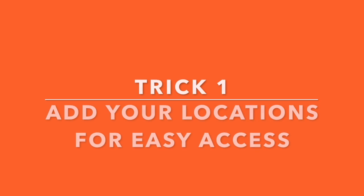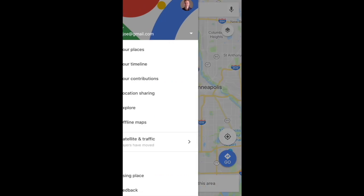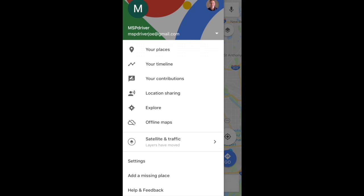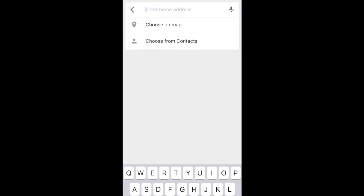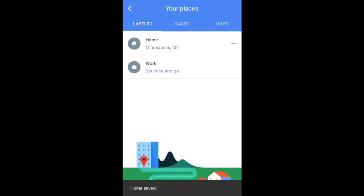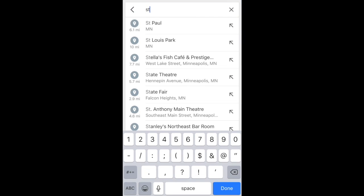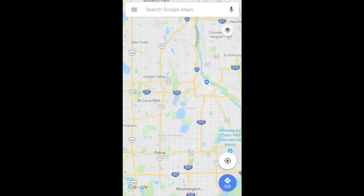Okay, so the first trick is to add both. You can add more than just these locations, but you can add your home and your work location so that you can quickly access those locations and navigate to them easily. So you'll select the top left clipboard icon, then you'll select your places, and then you can set your home and work here. So I'll set my home to Minneapolis. And then I'll set my work to St. Paul. And now those are saved as my home and work addresses.